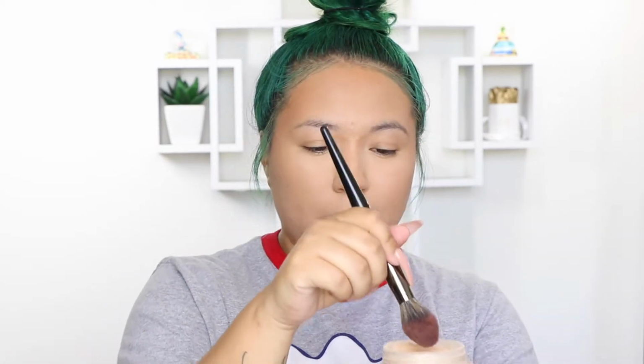The last one is this powder. This is the Translucent Loose Glow Setting Powder from Laura Mercier. I'm going to use the same brush. And I only use a little bit, you guys. I don't know where the actual Laura Mercier brush is. I ended up washing all my brushes the other day, so it's here somewhere.